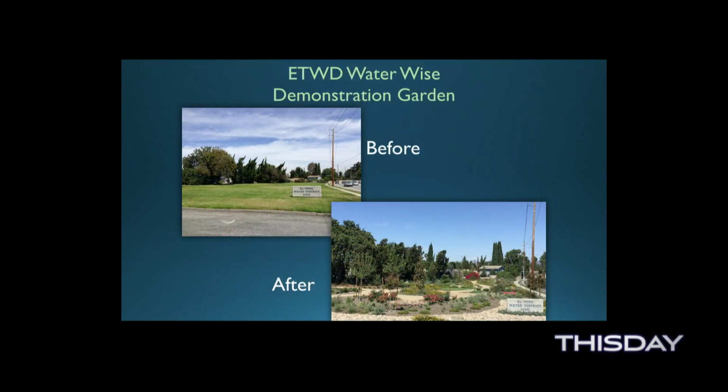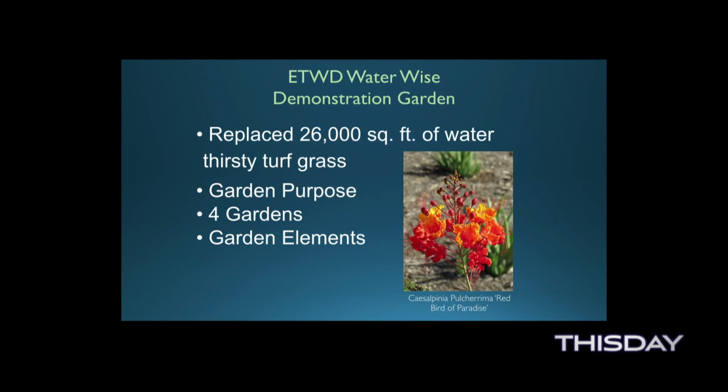Yeah, so we used to have just this big green grass area, and we talked for a long time about doing something with it. And then with the last drought and the restrictions, we stopped watering it like everybody else, and it just kind of went brown and we said, okay, now's the time to do something. So we developed a plan and got a couple grants and modified it to a demonstration garden. So it's more of an educational center now. That's the intent of it. And you replaced 26,000 square feet of water-thirsty grass. Yes, so the purpose, again, is to have it as an education center.